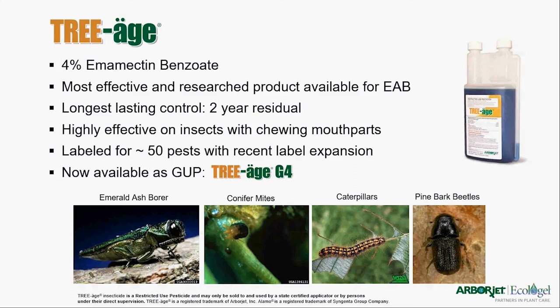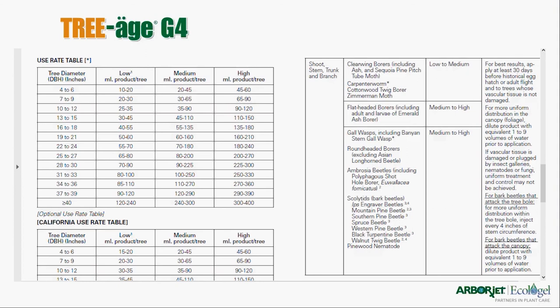Okay, so here we go. We have a look at the Triage G4 label. We're looking right there in that red box. It says gall wasps, including the banyan stem gall wasps. And so you can see the rates recommended for those pests is medium to high.